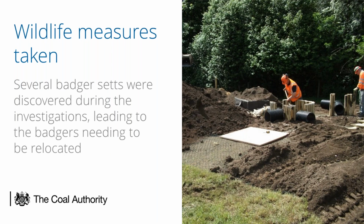So on site there were some protected species. There were some badgers that were living in some of the old workings, so they had to be managed. So we provided a new set for them. There's also some trees that had to be taken down, and obviously there's the bat potential for those as well. So the specialist input on those and permissions from Natural England.